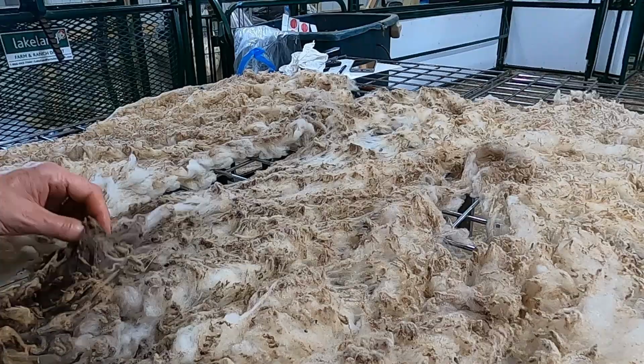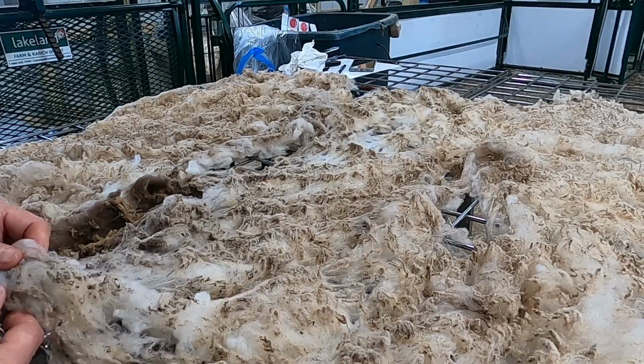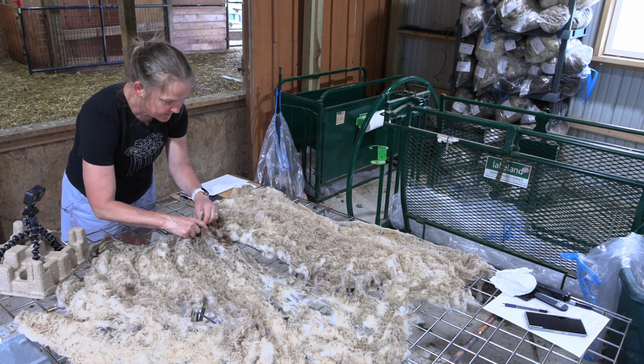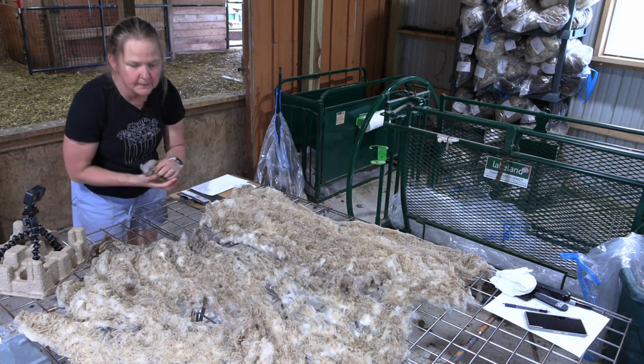So the fleece auction starts June 22nd, runs to June 29th. That's 2 Saturdays, so it's a 7-day duration. And it ends at 6 p.m. Eastern time.